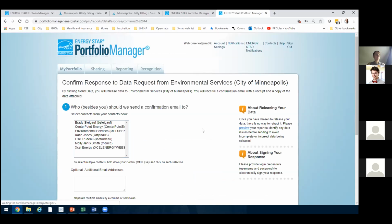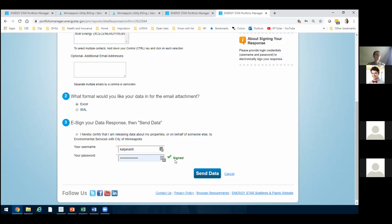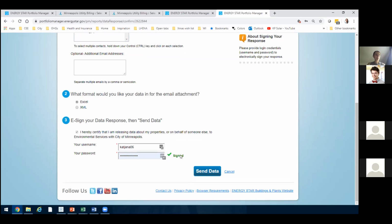The page will refresh. You'll scroll back down and you'll see this green check mark that says that you've signed, and then you'll click send data.